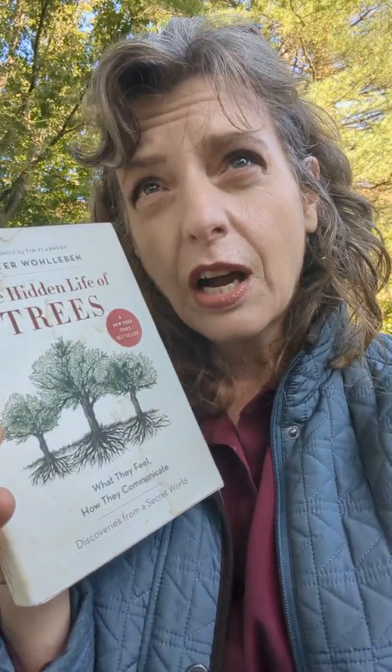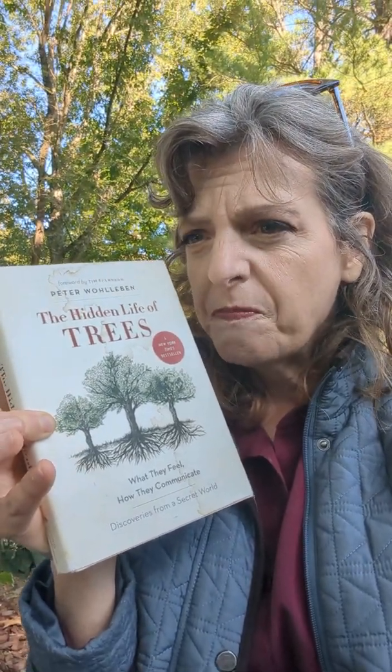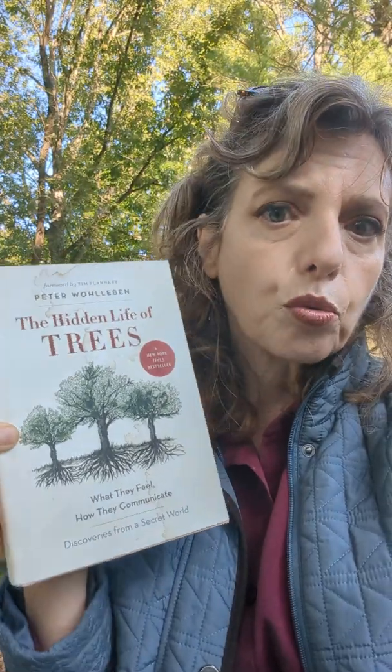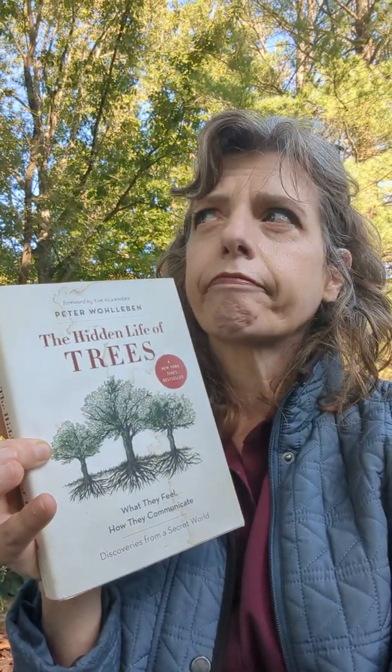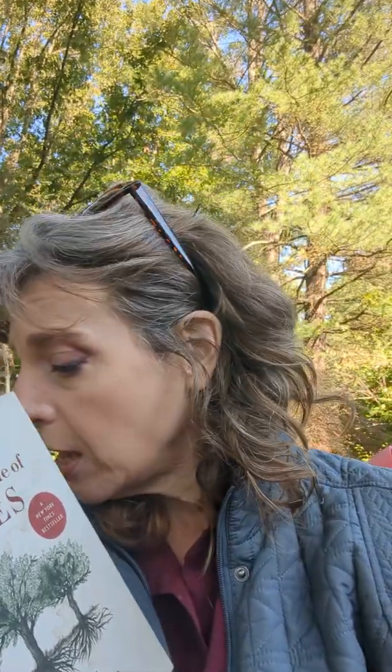The Hidden Life of Trees. There's actually, I forget if there's 3 more books or 2 more. It started as a trilogy, but I feel like he wrote another one. Anyway, great books. It changed my mind on how to think about how plants work together. And honestly, he and Suzanne Simard have a lot in common.